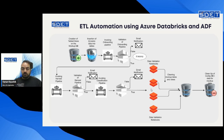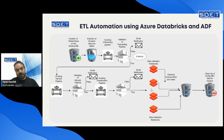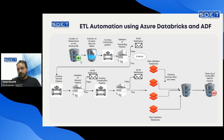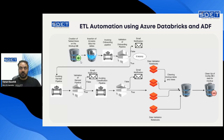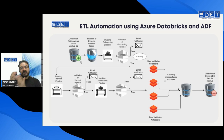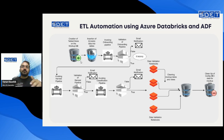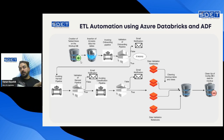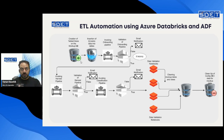There is one framework we created recently while working for a client. First I'll tell you about the project we were testing. The requirement was that around 1,100 views were moving from a legacy SQL Server to the data lake. Developers were moving these views from the source system to blob storage, the first layer, the harvest layer. They were not doing any transformation there.